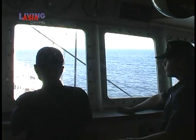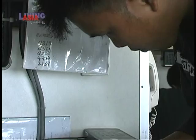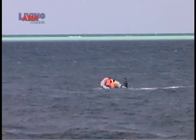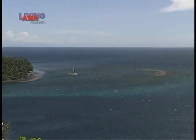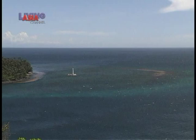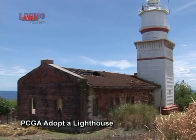I'm a captain in the Philippine Coast Guard Auxiliary, which is, believe it or not, the largest NGO in the Philippines. One of its programs, the main programs are like the so-called Organic Coast Guard Rescue, pollution control, cleanup, that sort of thing. But there is also a very special program called the PCGA, Adopt a Lighthouse. It's a program which is aimed at preserving the 22 existing lighthouses built back in the Spanish era in the Philippines.